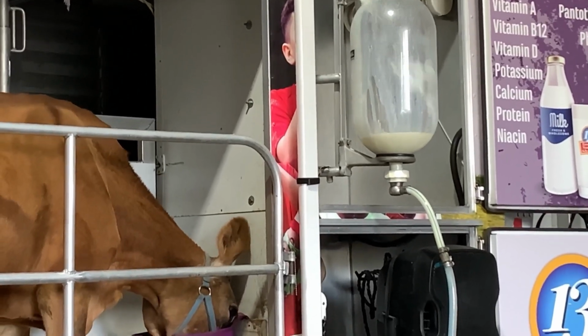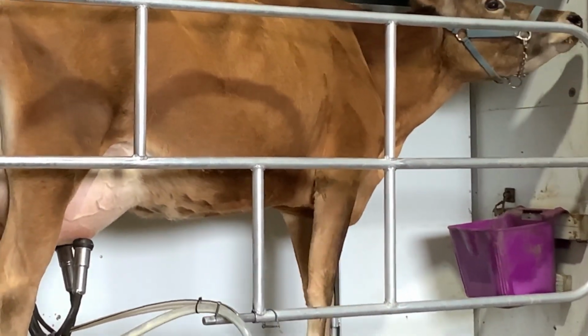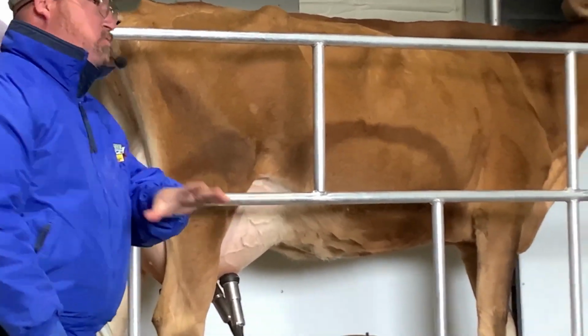Now that milk that's going in there right now, do you guys think it's hot or cold? Hot. It's at about 100 degrees when it comes from the cow, and that's because her body temperature is 101. Cows are much warmer than you know.